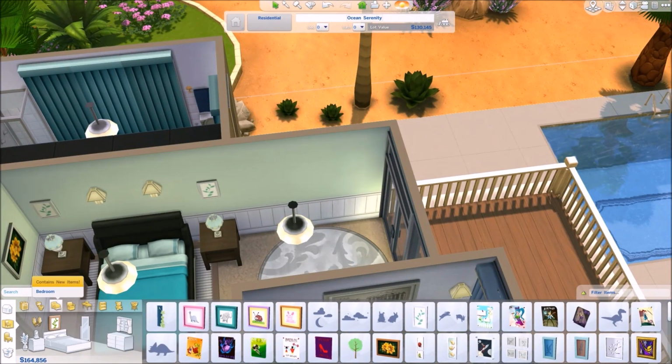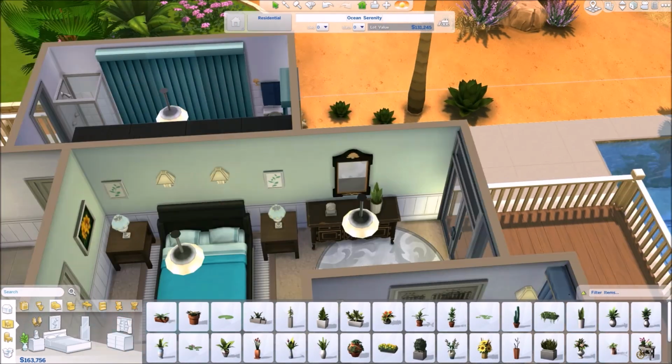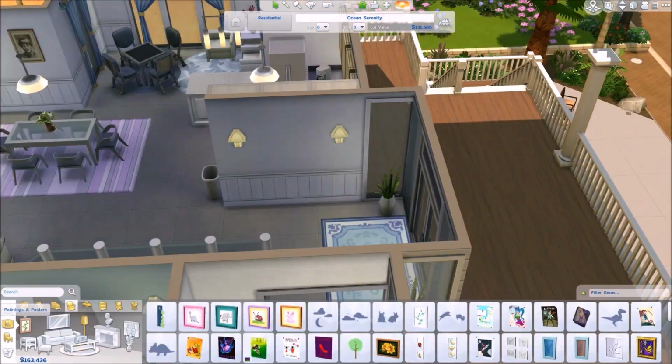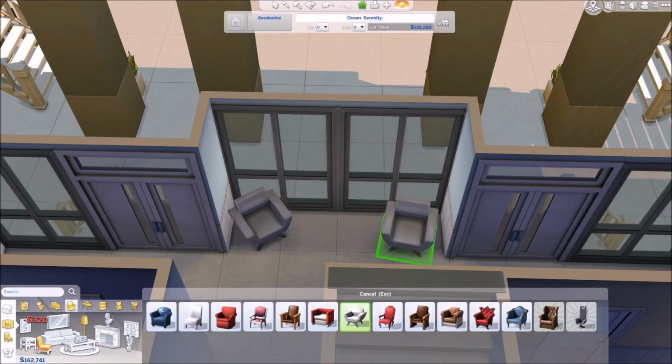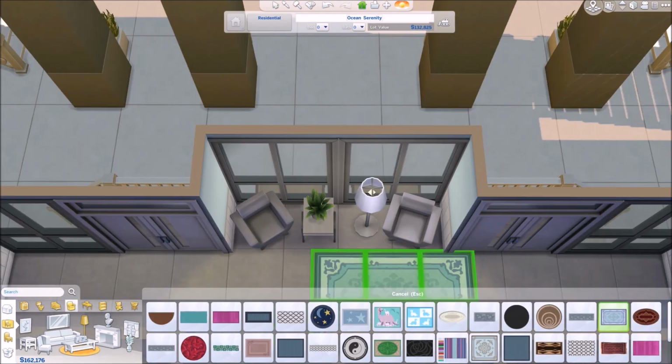It's basically where you get into this bedroom and that back bathroom back there. Right there. Yeah, right there. Like where that plant is, you can easily just move that plant and put a bookshelf there. I should have done that, but I guess I wasn't thinking about it.